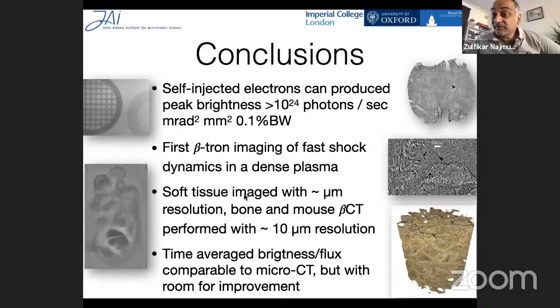So if I just say conclusions very, very quickly. So we do produce very bright sources of X-rays. And I think I said that there are a number of facilities being built around the world, which will actually be just dedicated towards this imaging.